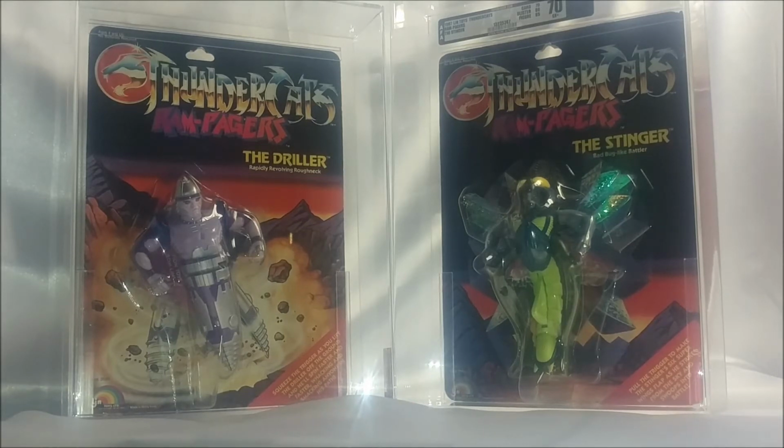And since I did have one of these as a kid, I did want to obtain them like this. Both of these are AFA graded, and they are both sitting at an AFA 70. You can see in the Stinger, it's towards the top of the screen, clear view, while the Driller has the hidden classic style AFA grading of the 70.